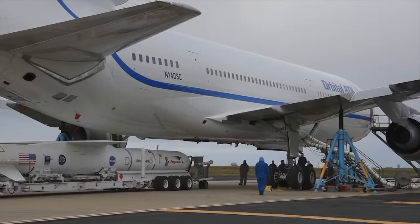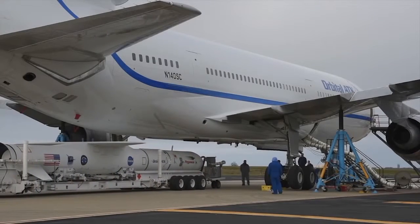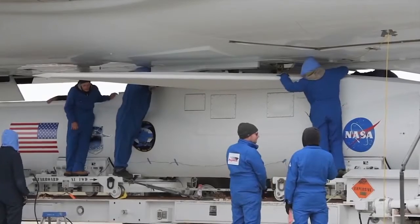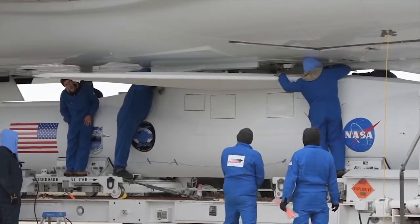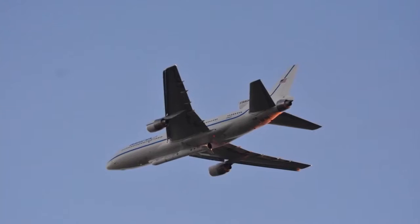We're headed for the orbital carrier aircraft, the Orbital ATK L1011, affectionately known as Stargazer. You see the launch vehicle with the mated spacecraft and encapsulated payload fairing rolled up under the belly of the aircraft. A lot of detail work going on here, and you see the mated configuration finishing up in this shot.